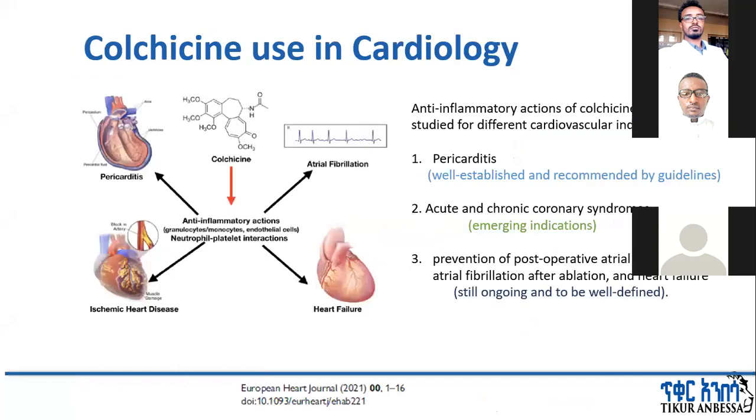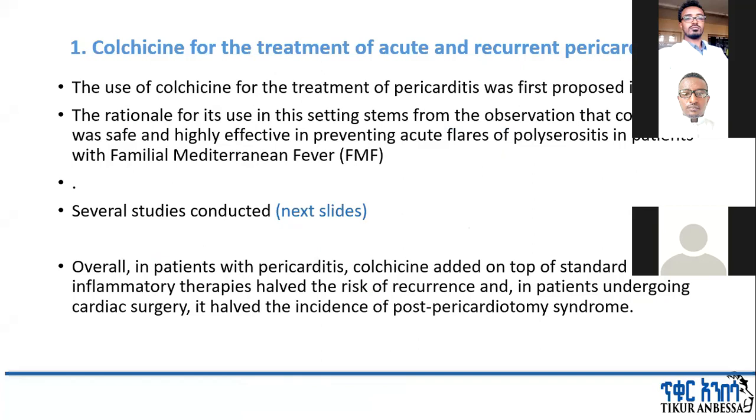So colchicine used in cardiology because of its anti-inflammatory action is well established and recommended by guidelines, and it is widely used in pericarditis. We will see details. And it is used in acute and chronic coronary syndrome. There are emerging indications and ample data. And there are also ongoing, well-defined as well as yet-to-be-defined uses in the prevention of post-operative atrial fibrillation and atrial fibrillation after pulmonary vein ablation, as well as in the treatment of heart failure. We will see all this in detail. The first one is colchicine for the treatment of acute and recurrent pericarditis.